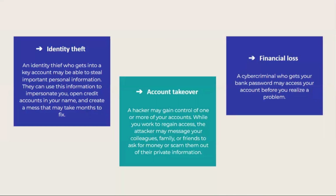Account takeover. A hacker may gain control of one or more of your accounts, from email to social media. While you work to regain access, the attacker may message your colleagues, family, or friends to ask for money or scam them out of their private information, just as they did with you.